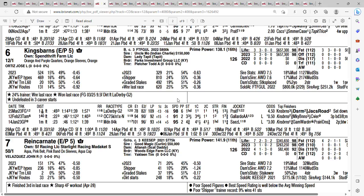Never raced as a 2-year-old. Since 1882, only 1 horse has won the Kentucky Derby without racing as a 2-year-old. That was your Triple Crown winner, Justify. Getting 12-1 on King's Barnes. He should be forward in this race, but he's not going to be able to set a slow pace like he did in the Louisiana Derby.